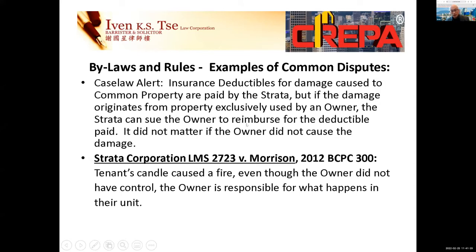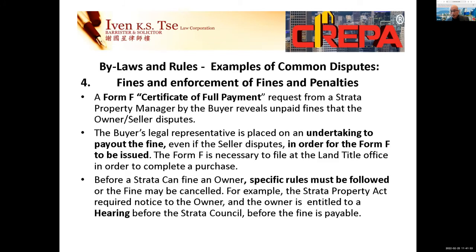There are other issues involved. We can go into long discussions of all the nuances, but I just wanted to put this out as a general principle in case you ever have a selling client or a buyer client coming in and there's an issue like this that comes up, okay?